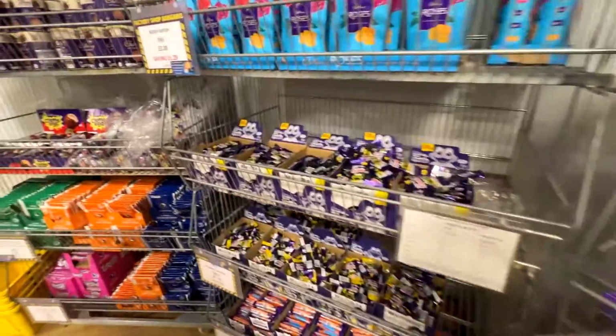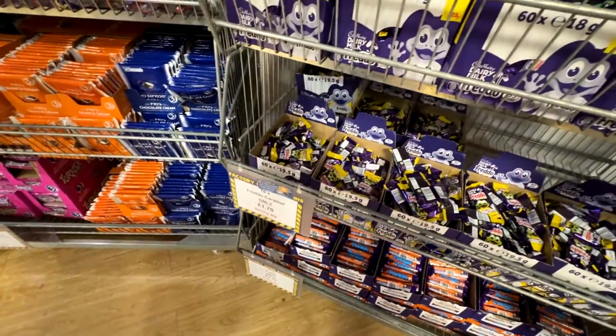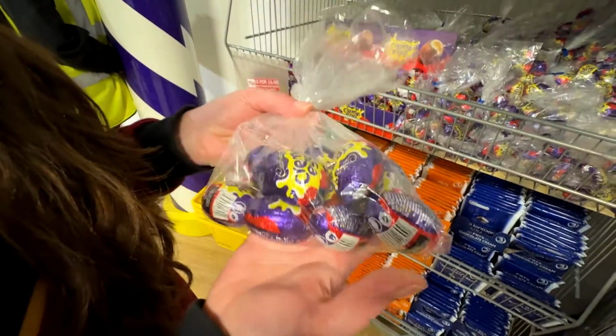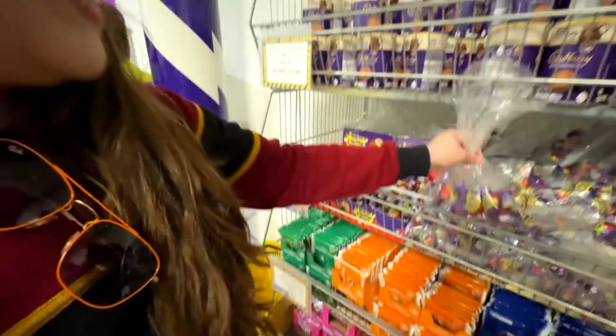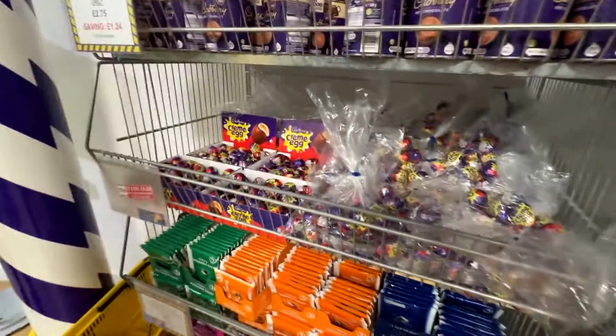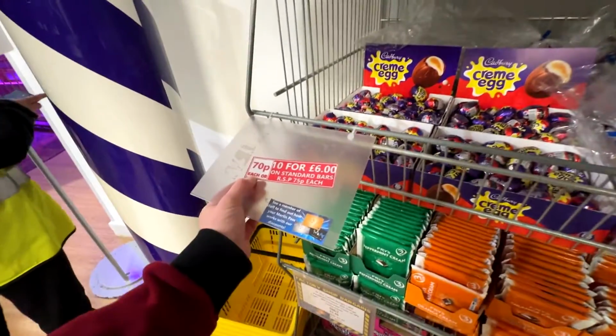Oh, what have we got here? We like Freddos, don't we? 10 for 170. Same with fudges as well. 17p. Almost back to the old days there, isn't it? And then 10 for £6. Oh, that's not bad, is it? No. Is it? 10 for £6? I'm sure they did packs of 5 for £2. Yeah. I don't know. Unless it means 10 of them bags. No, it wouldn't mean that. It makes them 70p each. Not too sure there, guys.